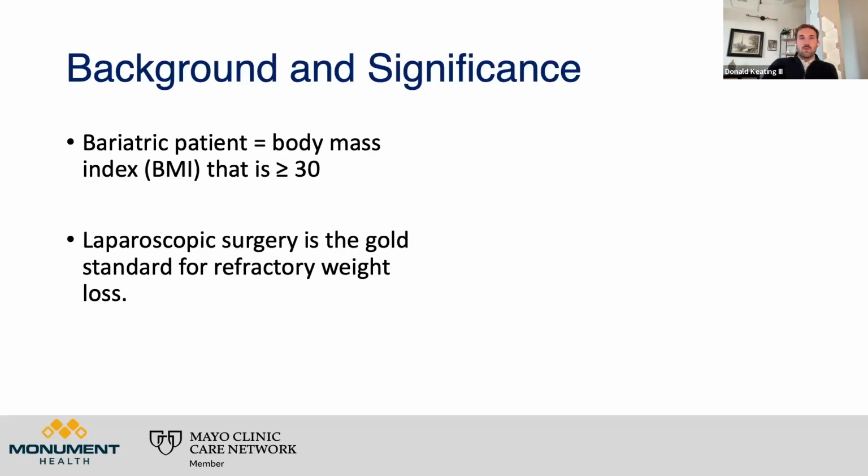So first, since we're talking about bariatric patients, a bariatric patient is someone who falls under the category of obese by BMI standards of greater than or equal to 30. So as we know, the obesity epidemic is growing, and with that, we've seen robotic-assisted bariatric surgery has also become increasingly more common. In fact, it has tripled in its incidence between the years 2015 and 2020. This has helped make it the gold standard for sustained treatment of refractory weight loss.